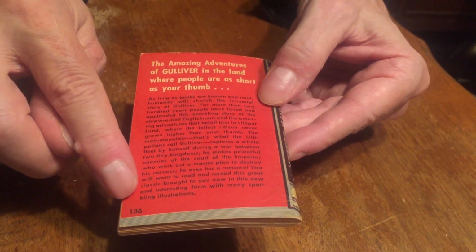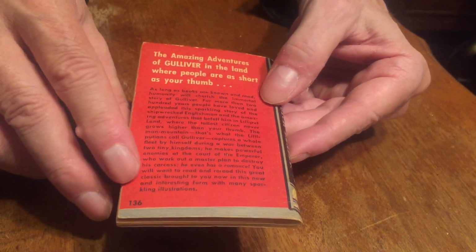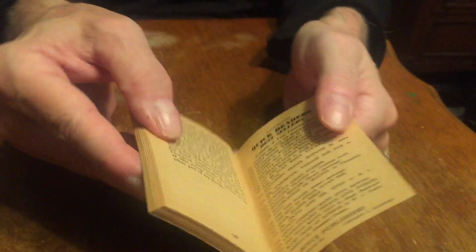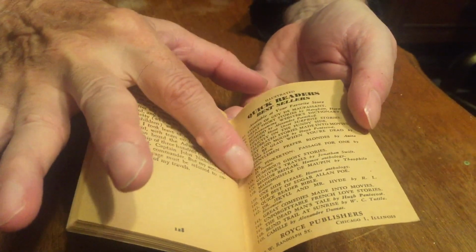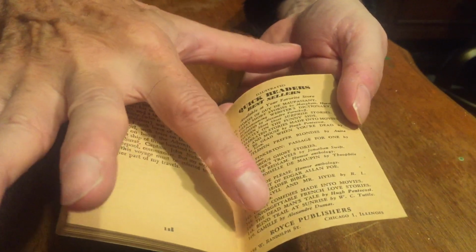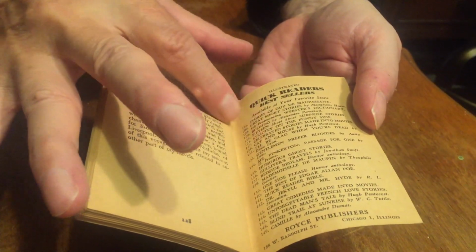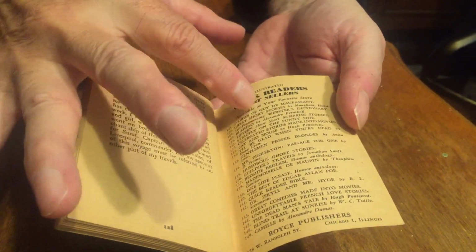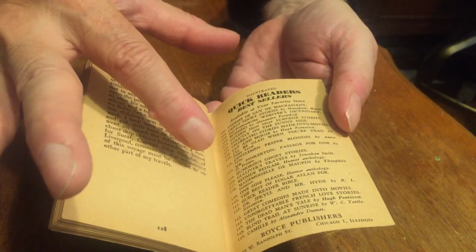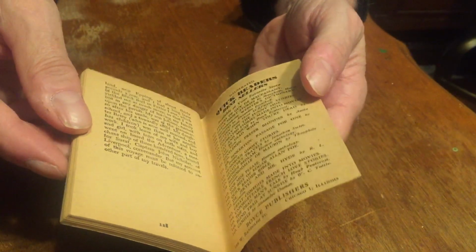They all have a number, and they're all numbered, with one exception, which I'm going to show you, a variant. There may be some variants on these books. The inside back cover lists the books that are available from Royce Publishers from Chicago. Sometimes certain books list maybe 15 titles. Other ads will list 12 or whatever, a different amount of titles. So there's some variance in the printing of the back covers on some of these, so you should be aware of that.